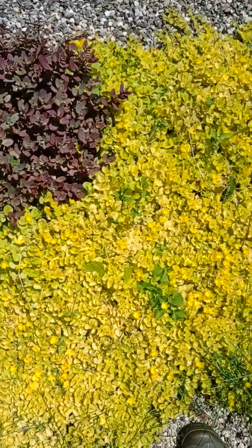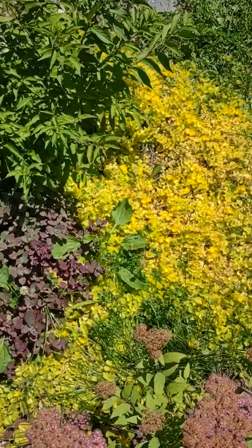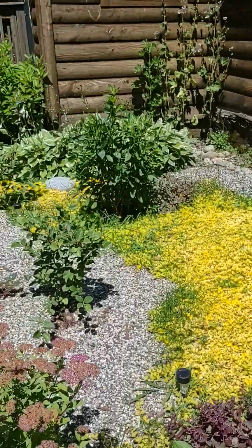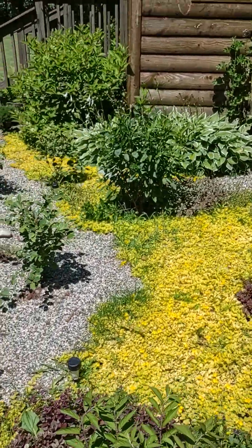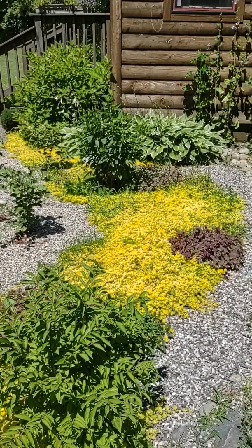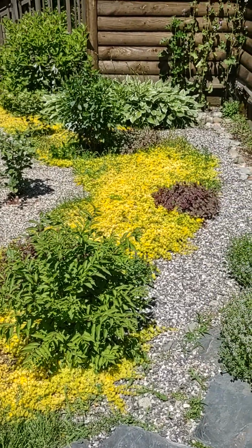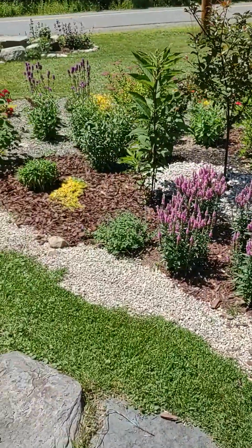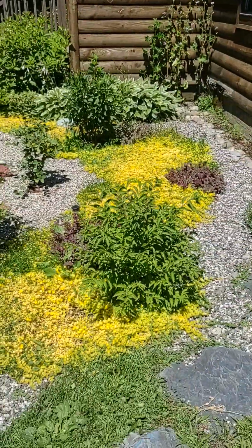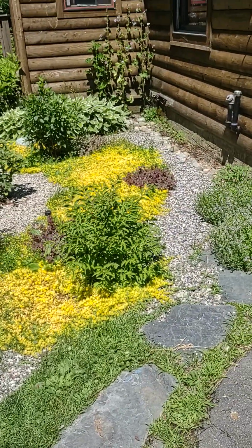And this, I bought 5 little plants of this last year. Of this Creeping Jenny, Goldilocks Creeping Jenny. And look what happened. 5 little plants. In 1 season, 2 seasons, this is what happened. Nice little trail of Creeping Jenny. And I've actually taken a lot of this out and moved it to different spots so that it can proliferate in other places. But I love it. It's like a little sunshiny yellow brick road.